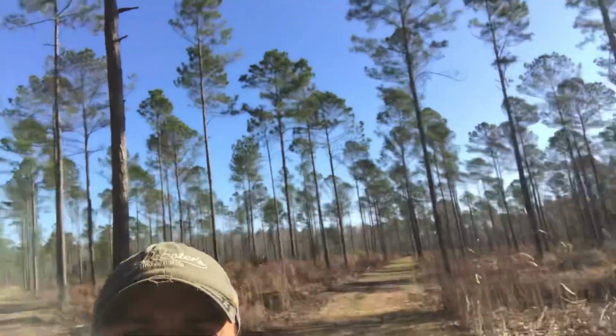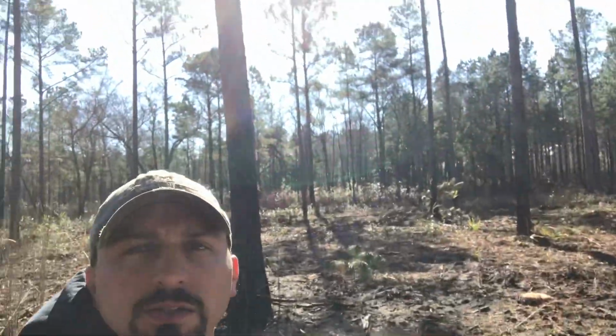Anyway, we got this one big place set. You can see it's nice big mature pines. Anyway, it's had a good recent burn through it, real good burn. The pine's been thinned down, and we got in here and got an opportunity to trap it. We got about 40 traps out, and we are on day 2 of our checks.